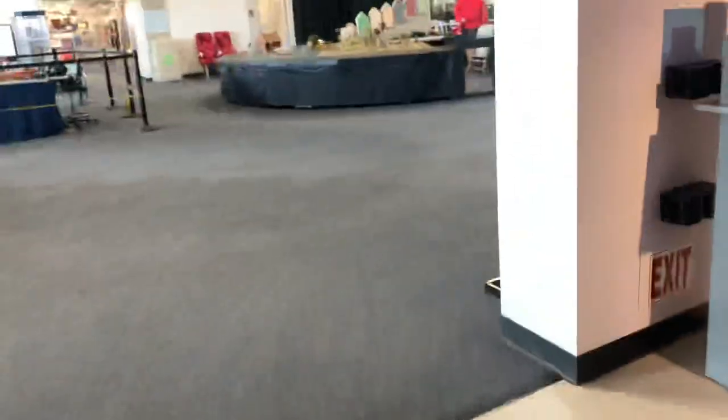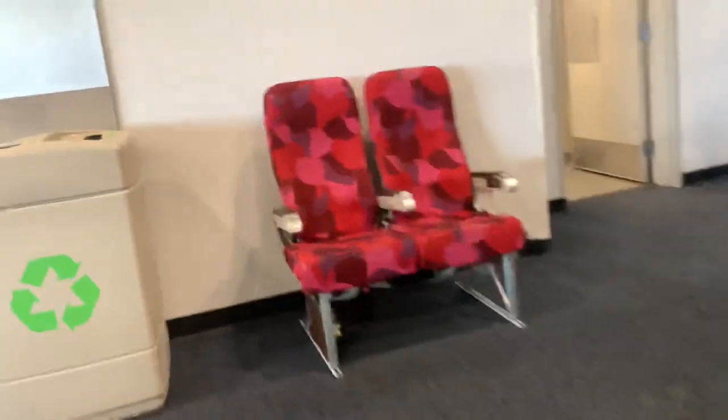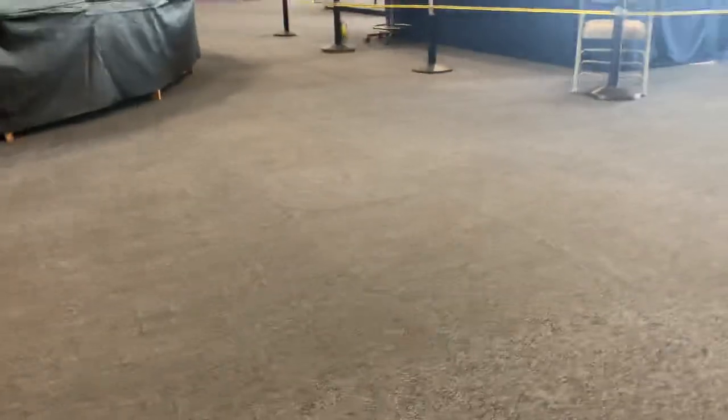Gift shop that you're gonna show. Apply for a membership now. Sit down in one of these seats. These are comfy. I kind of think they're more comfy than those economy seats on planes nowadays. They're actually better.